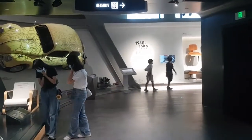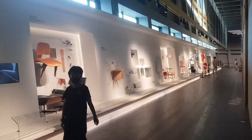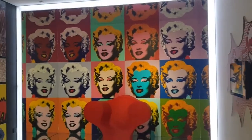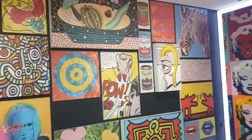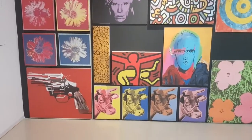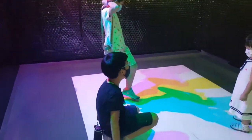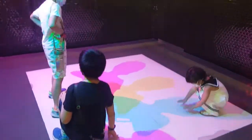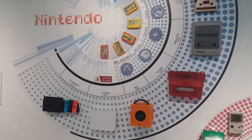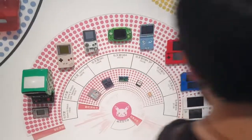Okay, are you all feeling okay? I'm actually at level 2. Okay, let's go. Okay, some famous posters around here. A lighthouse in the museum. How Nintendo evolved over the years. And my boys are playing the Switch. And the handset. This is a handset Game Boy, is it?